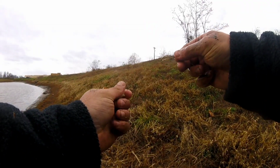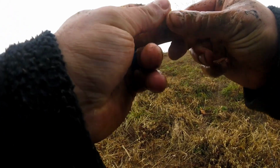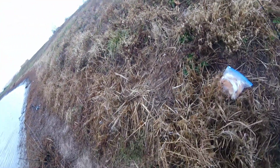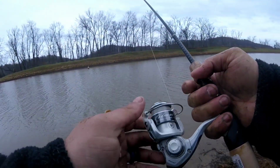Dough balls. Muddy dough balls now. Red balls, dough balls. Just using balls. Just like that, and we'll throw her out there. See if we can get another big one.